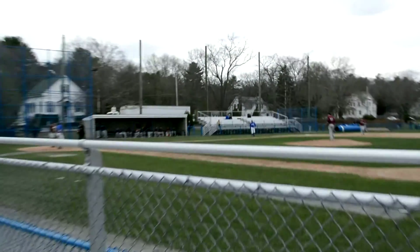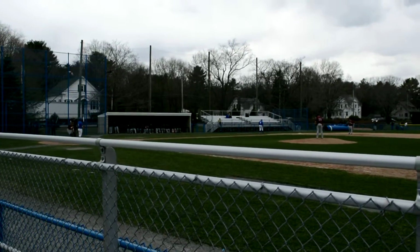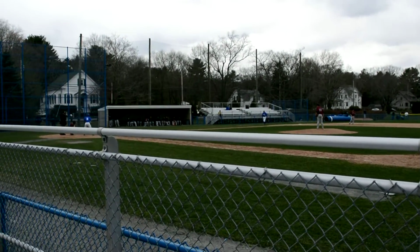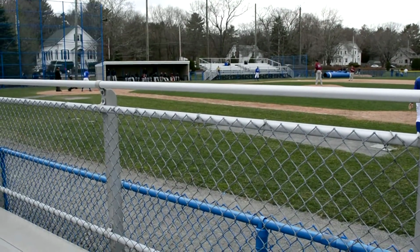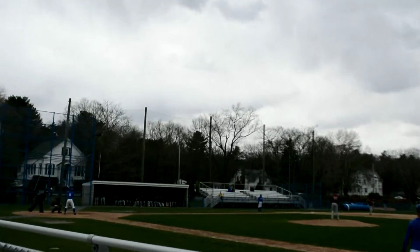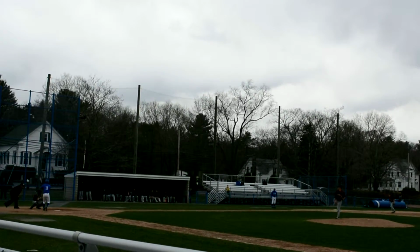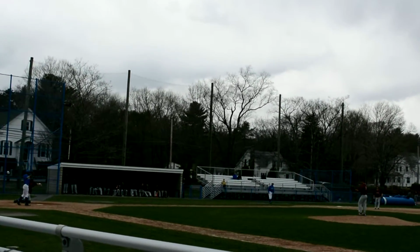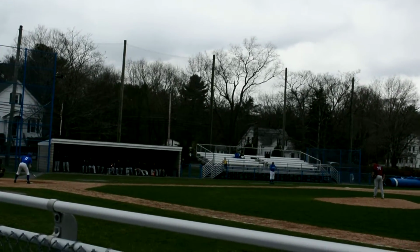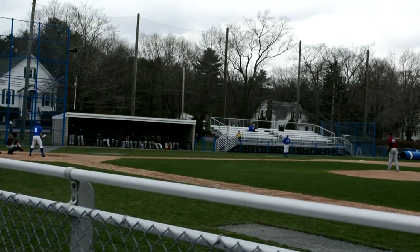Number 11. Number 11, Matthew Cook is up at bat. Come on, Matt! Swing one! One in the bottom of the 7th for the Wheaton Lyons here.